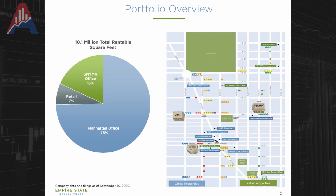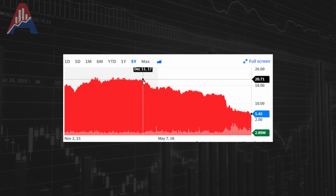So with the current sentiment around offices not being used that much in the future because of the current crisis we're in, we can understand why this company would potentially be undervalued. If we look at the current share price, which is about $5.45, and if you see where it was about 3 years ago, it was quite significantly higher. So right now you can buy it at like a 75% discount based on share price.